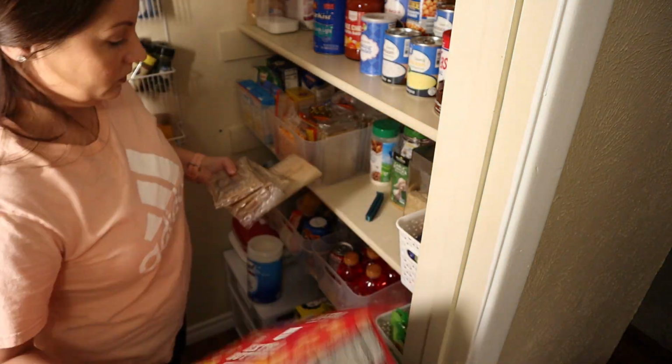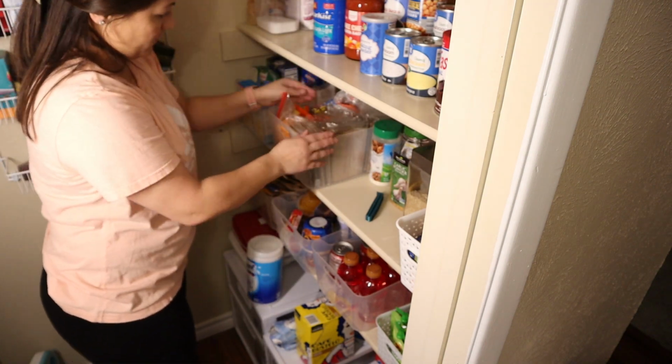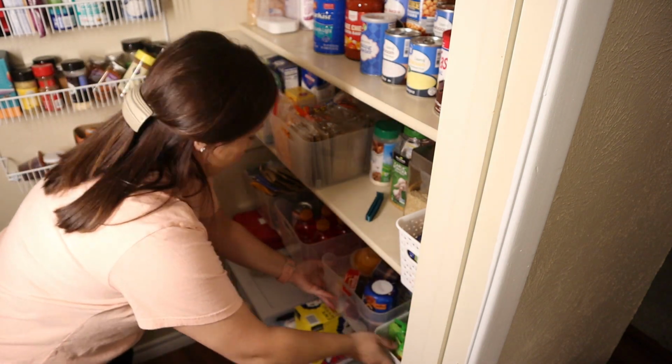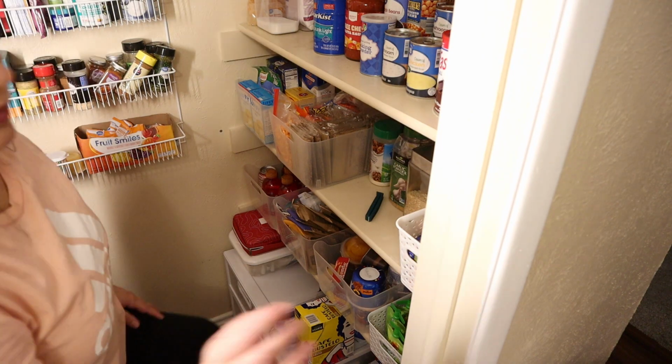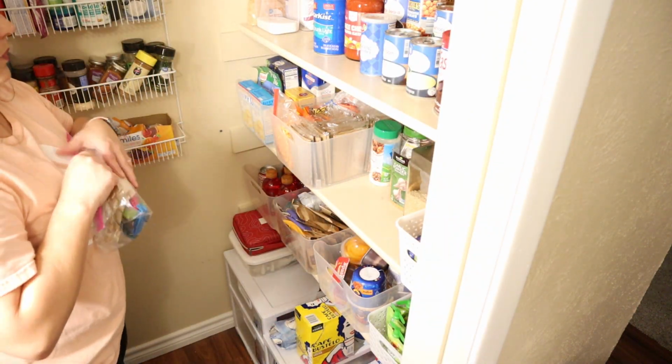And here I am just putting popcorn together. My husband and my daughter are big fans of popcorn. I'm not, because I don't like it stuck in my teeth or anything like that. And honestly, I prefer to have it at the movie theater. I don't know what it is. Watching a movie at the movie theater and eating popcorn is just so good.